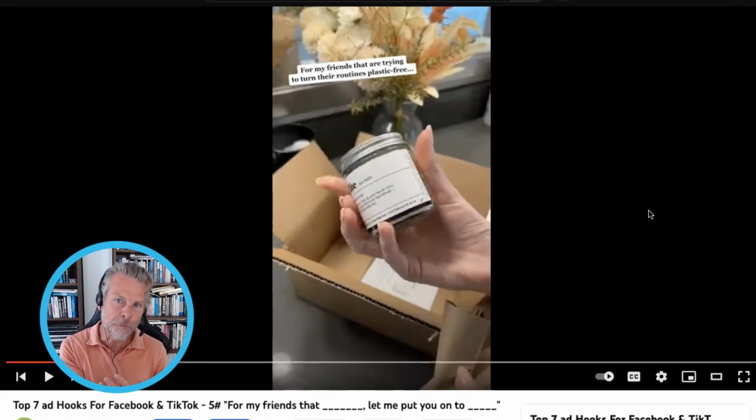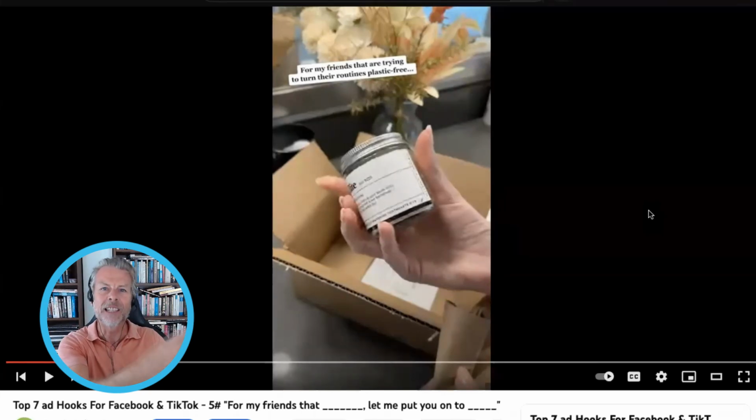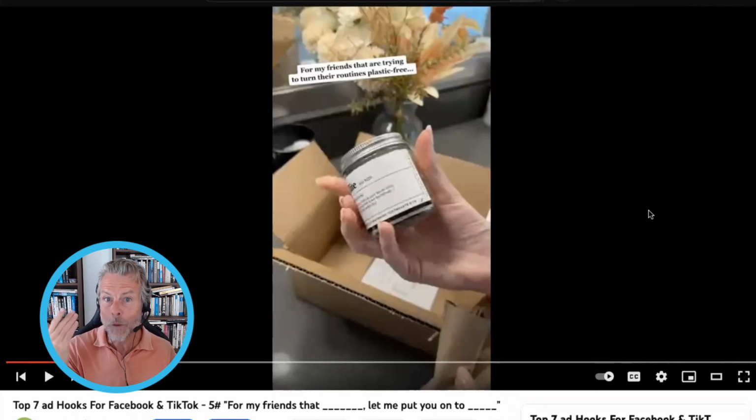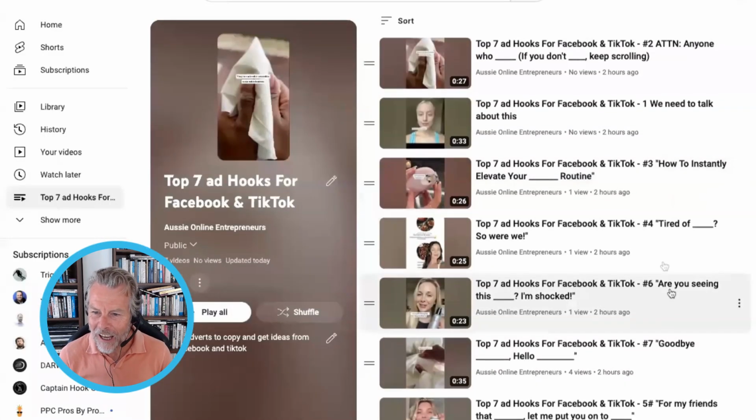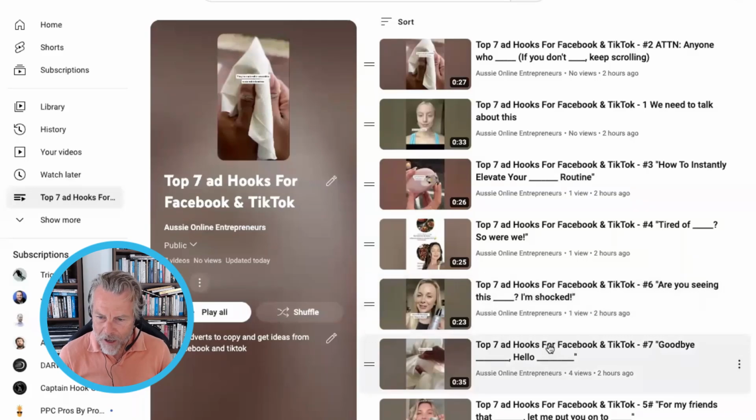So when I look at these, I'm thinking, my product, how can I apply that same ad structure to my product? Really the easiest way to start is to think about the product, put your product in the place of it and then mash it up to get it right for you, okay? I love it. We'll do one more.